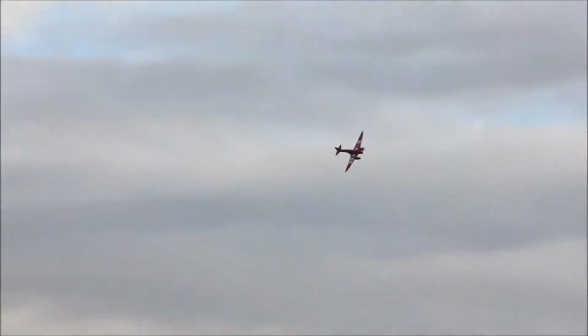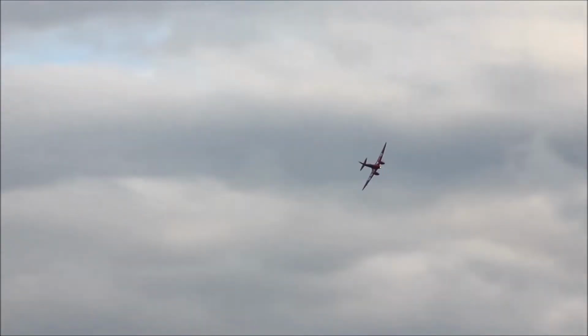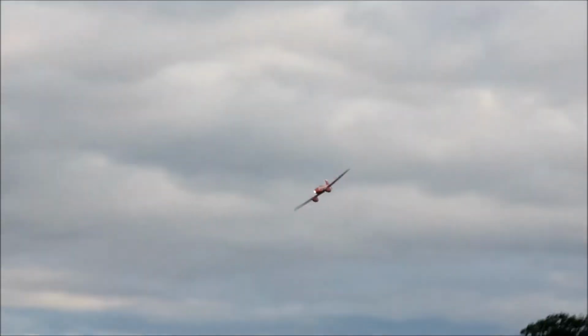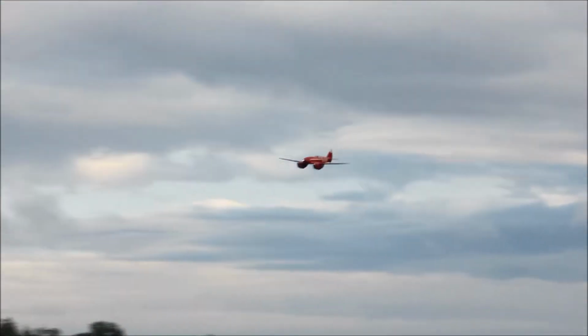Those two engines make those Gipsy Six 210 horsepower engines. Not the originals. The originals were 224 horsepower Gipsy Sixes.